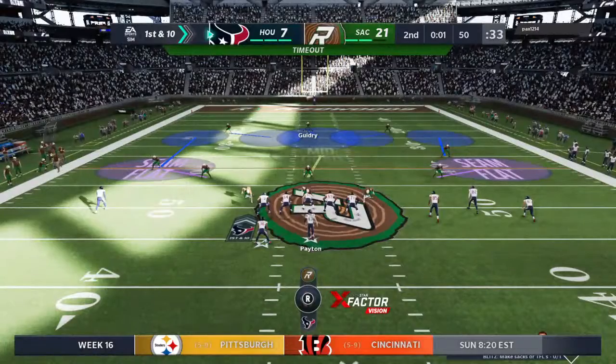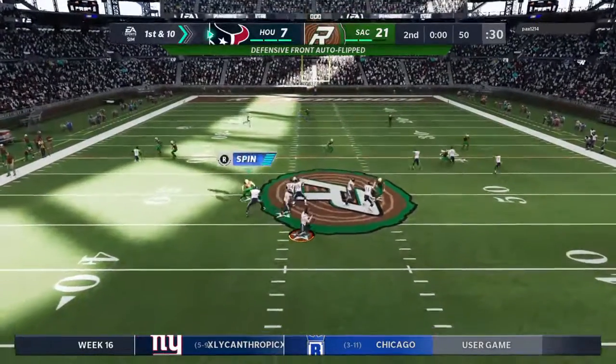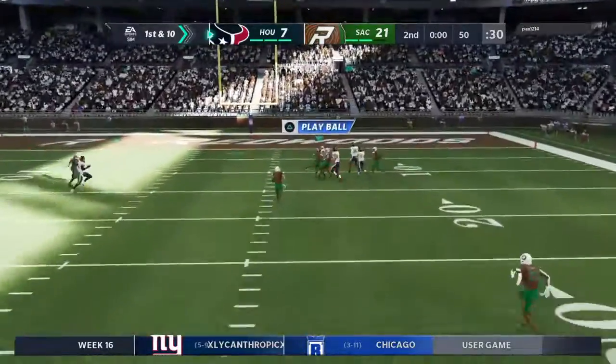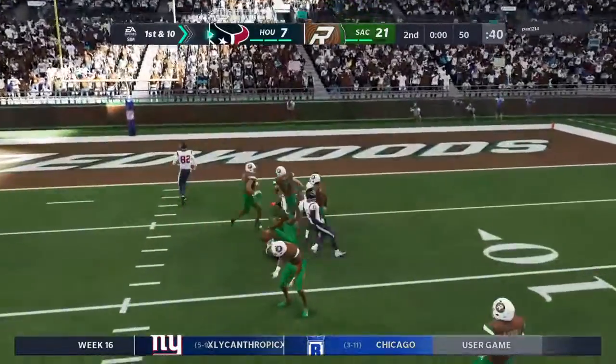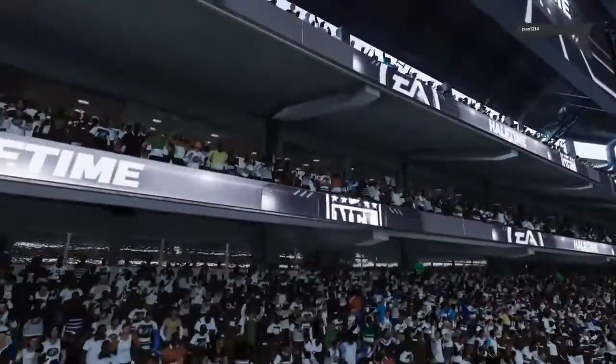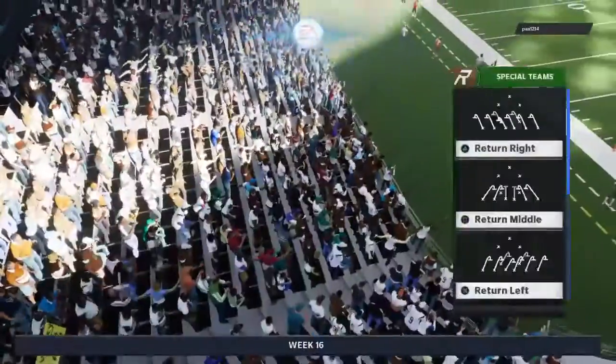Good starting field position for the Houston Texans here as they come up 1st and 10 right at the 50-yard line. Uncorks one for Davis. And that's going to be incomplete. Too tough to hold on to that one. It's 2nd down. So we have come to halftime in what's already a 2-touchdown game.